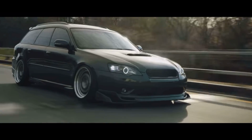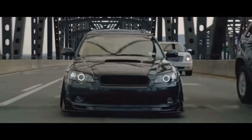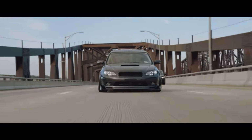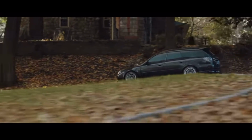So if you actually aren't going to be rally racing and you just want some speed, go with the Legacy, man. It's freaking weird. I never thought I'd be saying that, but a Legacy GT is better than the freaking WRX. On top of just being quick, the car actually looks pretty damn good too. Now, I will be the first to say that I don't think it looks better than the WRX, but it still is a cool looking car for sure.